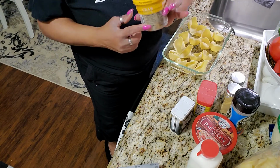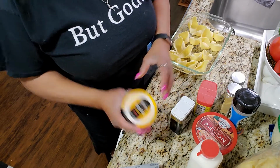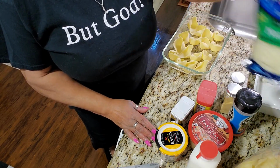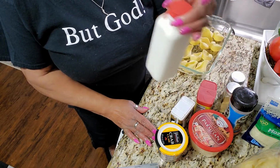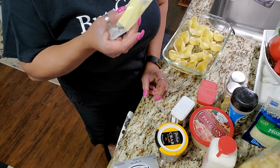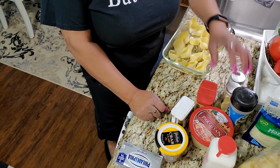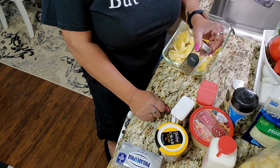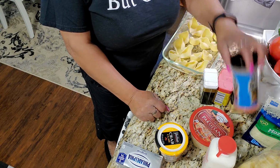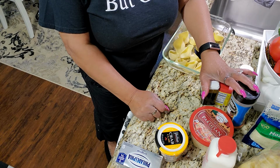Of course, we're going to have crab meat, and I'm using the real crab from the claws. Picked this up from Harris Teeter. I'm using some Parmesan cheese, some mozzarella cheese, a little milk, some heavy cream, butter, Philadelphia cream cheese, and a little flour. And I'm using garlic powder, basil, Old Bay seasoning, black pepper, some seasoned salt, and I think that's going to be it for this dish.